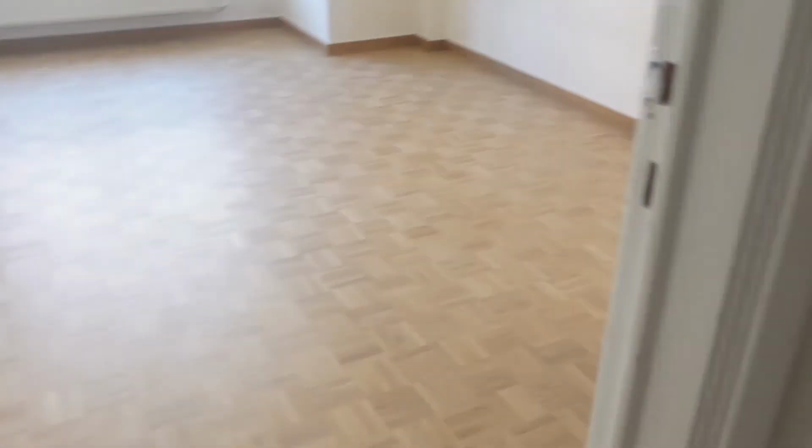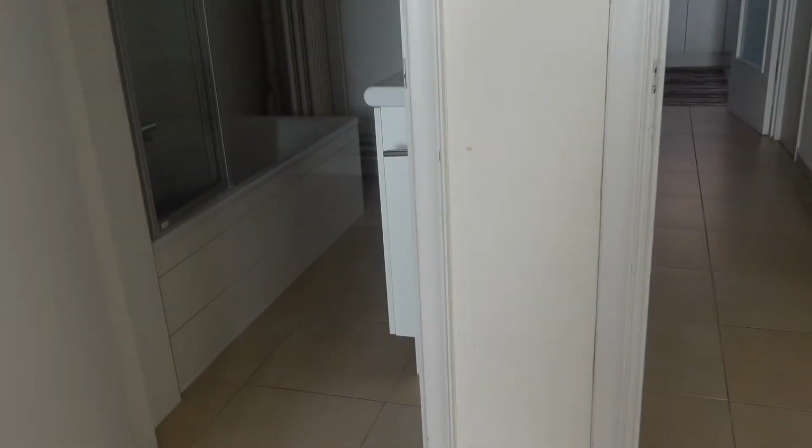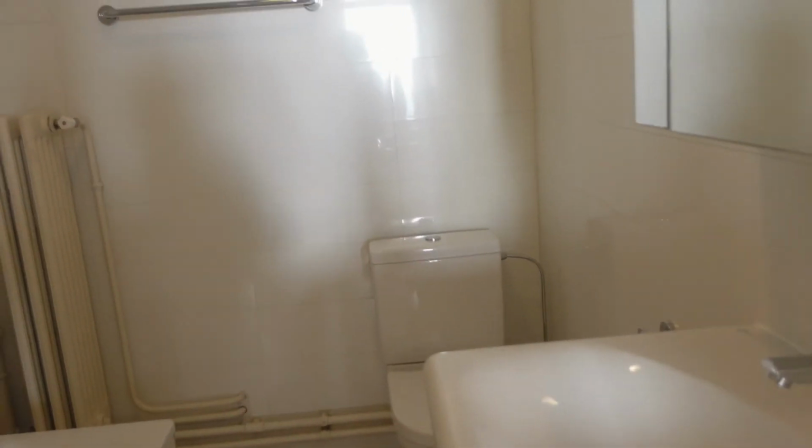And so we have the second room here, which is going to be the master room. Pretty nice, spacious for a European house. And we have the bathroom here. They said it's newly renovated. I really like this light. I love it a lot. And this is what it looks like.